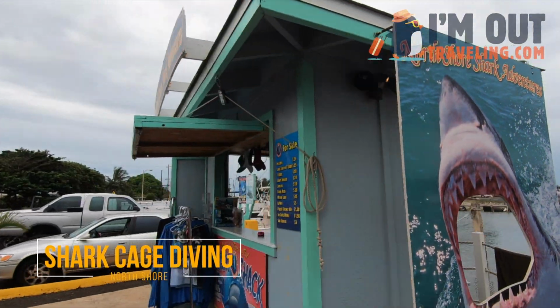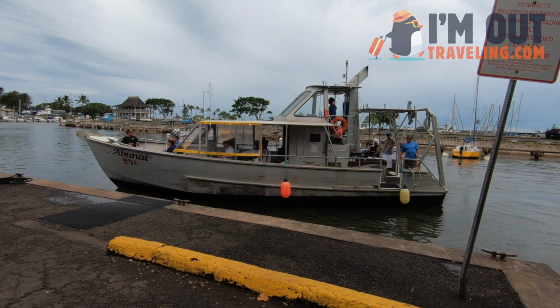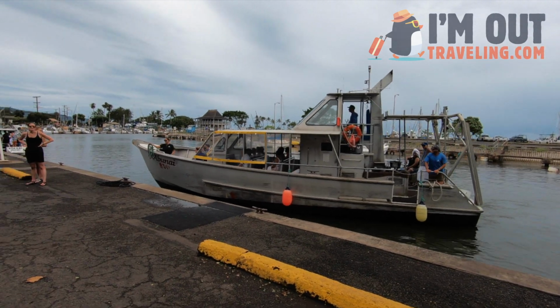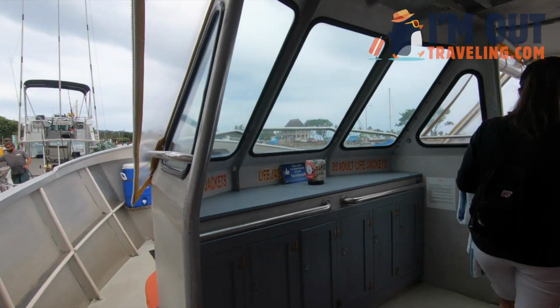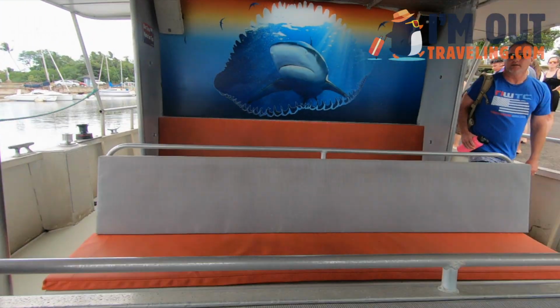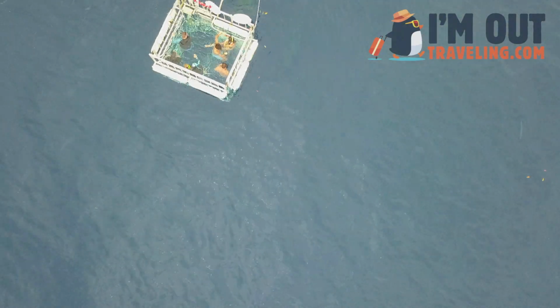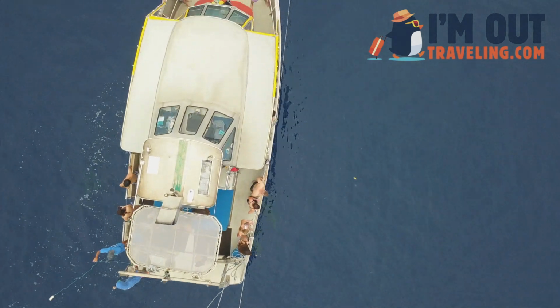On to shark cage diving. We booked our tour through North Shore Shark Adventure and paid $85 per person getting in the water and $70 per person just riding on the boat. You have to make sure to call ahead before leaving your hotel to ensure that the tour is still going on because they do cancel it for safety reasons due to poor weather. This was an experience I'll never forget. I recommend you take the tour so you don't regret it.